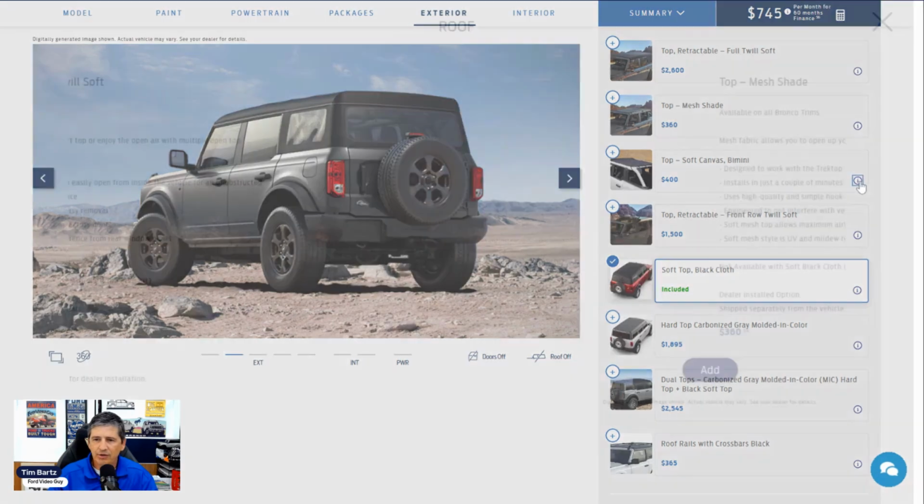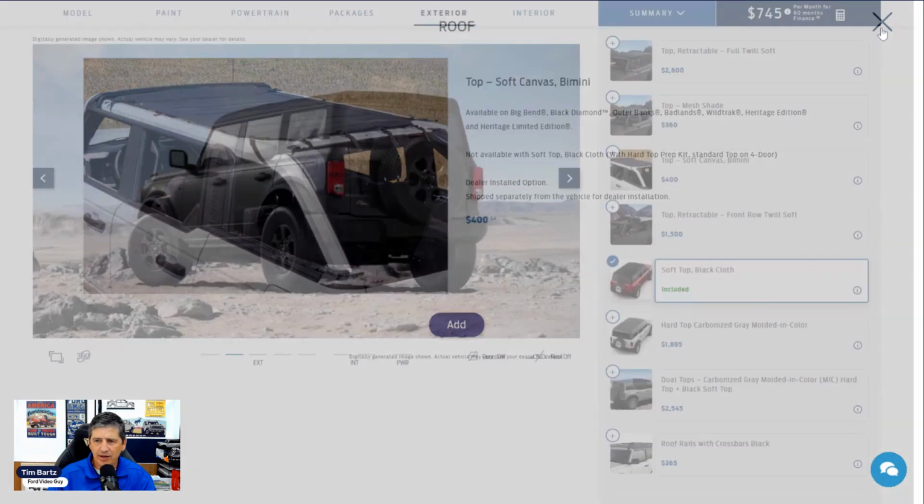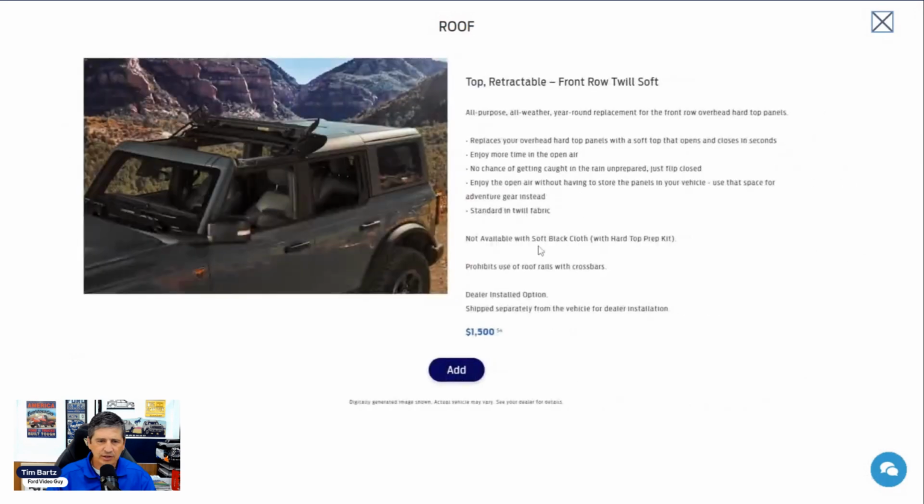You also have this other top, a soft canvas one by Bestop, so you can get that too. It also has the zippers to access. It's soft canvas, which would allow 100% shade and probably not air coming through it, so this is different on that. It says, again, not available with the cloth top, although it can be fit on it. So get it later.